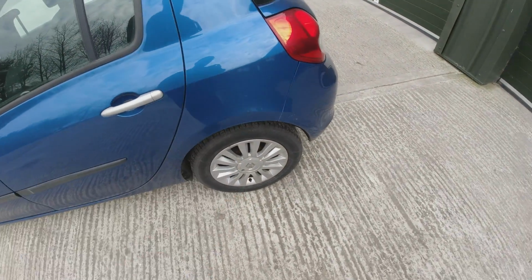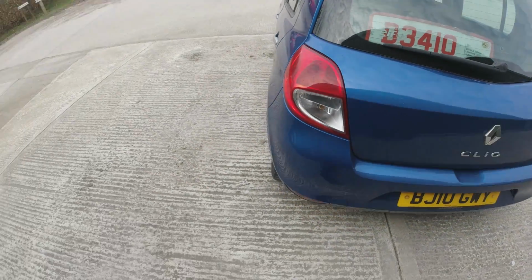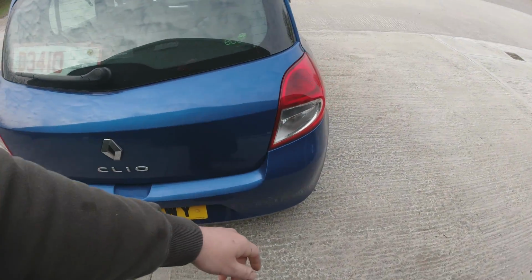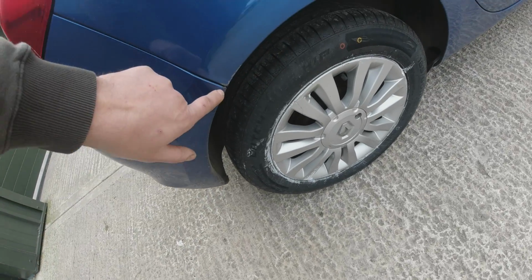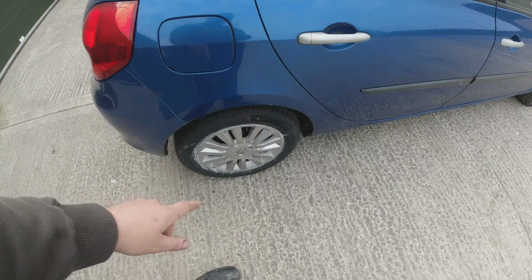That alloy is good as well. No curbing on it, so I'm not going to paint the alloys looking at it so far. Back corner of the bumper again is really good. Normally you've got scuffed bumpers when you get to this age because we are 2010. It's all good here. Little scuff there. Again, if I get a little bit of paint, I'll do a touch up there. This alloy's in good nick.